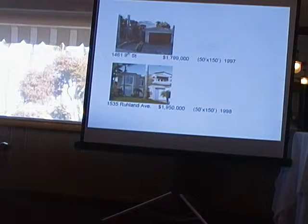Okay, Robin and Alicia's listings. 1461 9th Street and 1535 Ruland. Not too many on the market. They should be going soon. So take a look at those.